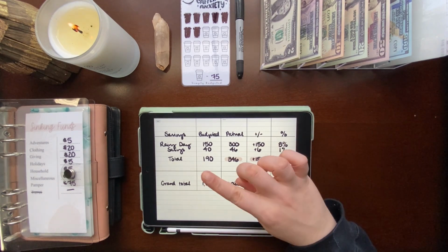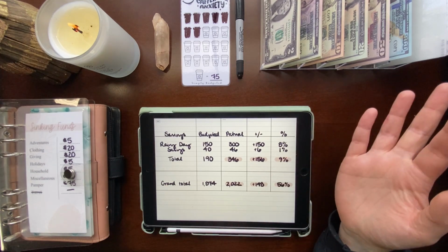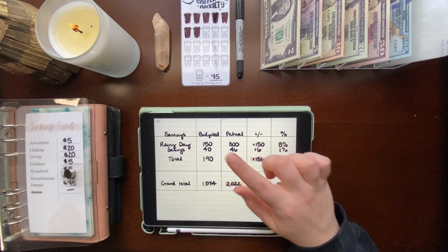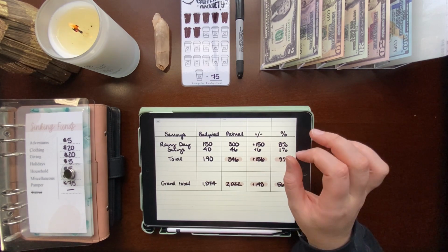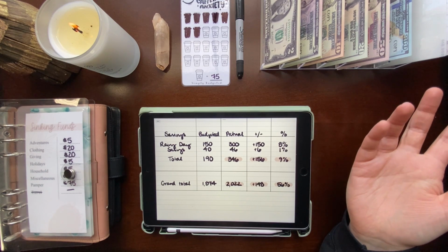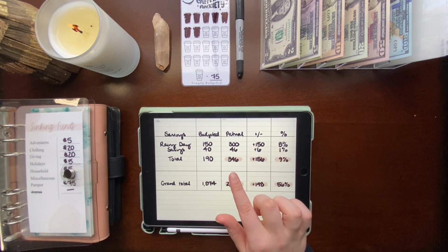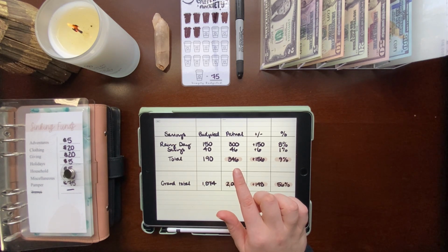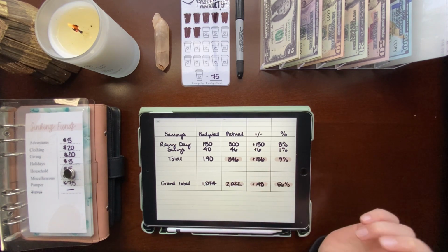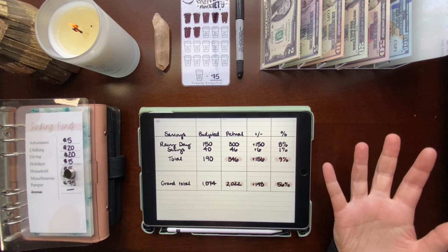Whereas for savings, which is just my $500 savings challenge, to go to my Roth IRA at the end of the year, I budgeted $40, and I actually put $46 towards that. So it was 6 over, and that was only 1% of my income. So instead of $190, I actually put $346 towards savings this month, $156 over the goal, and then that total was 9% of my income.